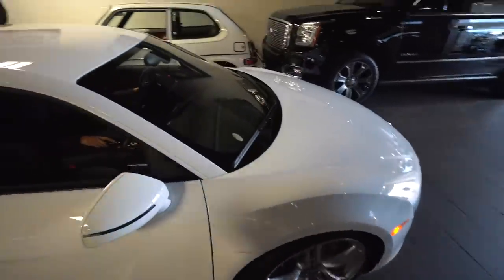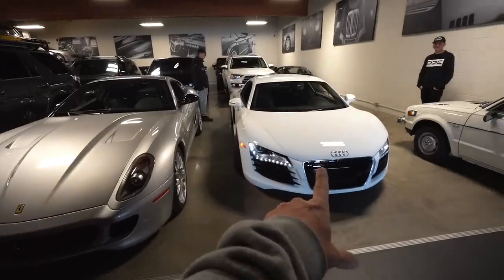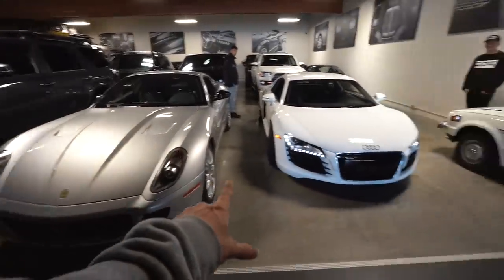They're just moving some cars around for us. It's like Supercar Alley right here. Okay, guys, vote below, R8 or 599. What would you take?